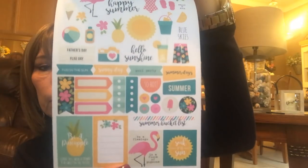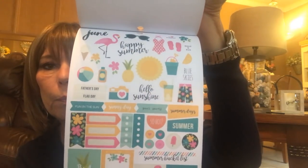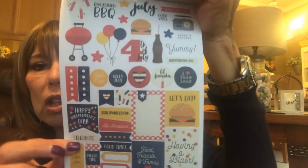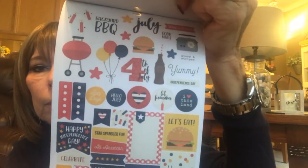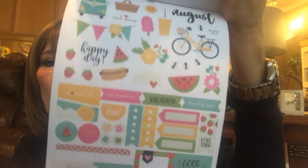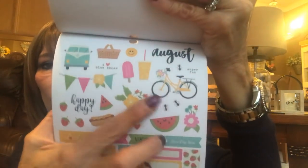Let me see. Whoops, then there's June. Look at the flamingo and the pineapples. Look at that bathing suit up there and flip-flops. Cute, cute, cute. Then they do this one, it's more barbecue-ish for the 4th of July, or for July, with the reds and mustard yellow and stuff. And then August is like this, with popsicles and watermelon, a bicycle, a van, a little banner.